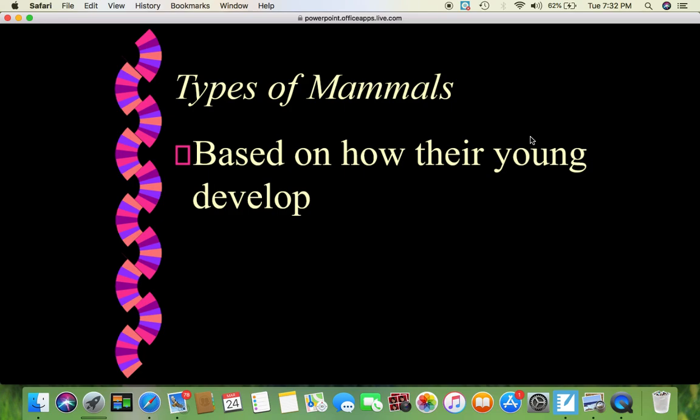Welcome back. We're going to continue with mammal characteristics. Today we're going to talk about types of mammals based on how their young are developed. So we'll go through that.